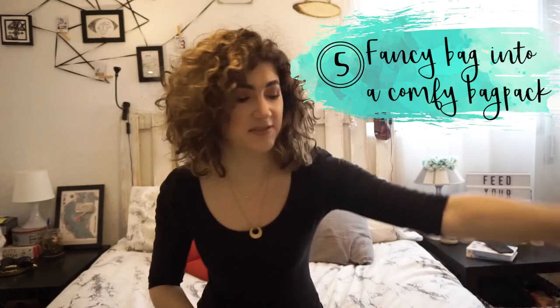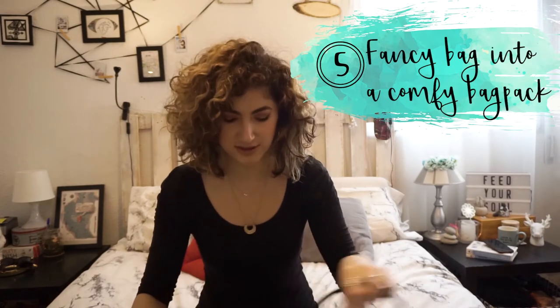Trick number five, this is something that I use a lot and maybe it's more for girls, but maybe you guys can use it too. The one that I'm using is this one. I like having a nice one for going out and everything, but I want it to be comfy too. So what I do is I turn this bag into a backpack. I have two ways of doing it and I'm going to show you.